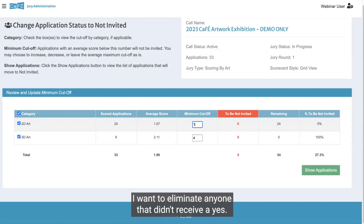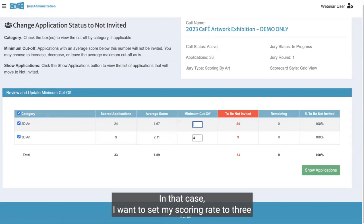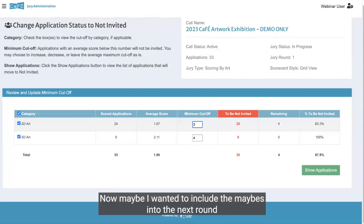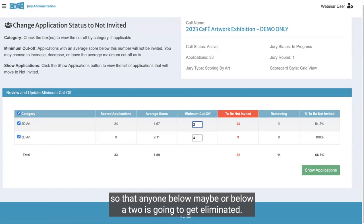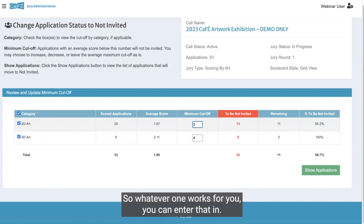So let's say I have these scores. I want to eliminate anyone that didn't receive a yes. Okay, I only want to keep those yeses. In that case, I'm going to set my scoring rate to 3 so that anyone who scored below a yes, aka below a 3, is going to be eliminated. Now, maybe I wanted to include the maybes into the next round, and I don't want to eliminate the maybes just yet. So I'm going to set it to 2, so that anyone below a maybe or below a 2 is going to get eliminated. So whichever one works for you, you can enter that in.